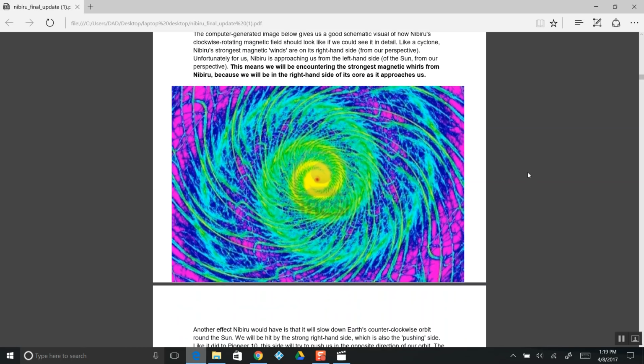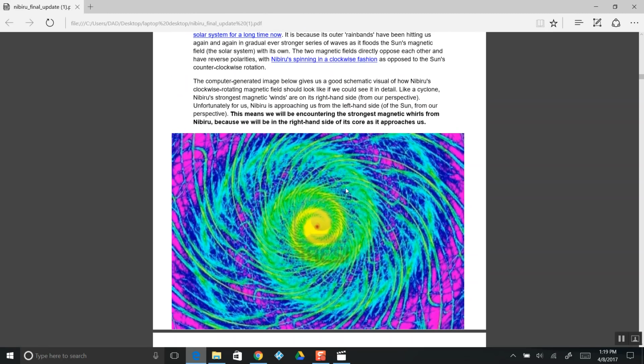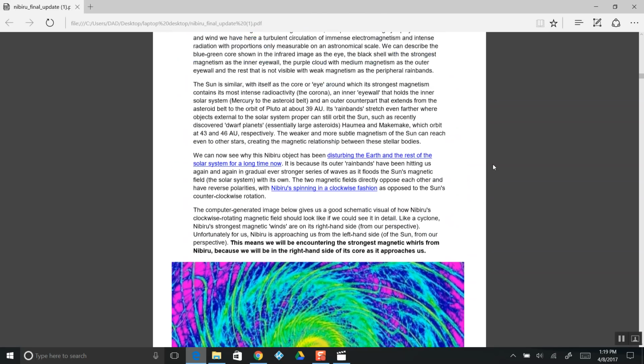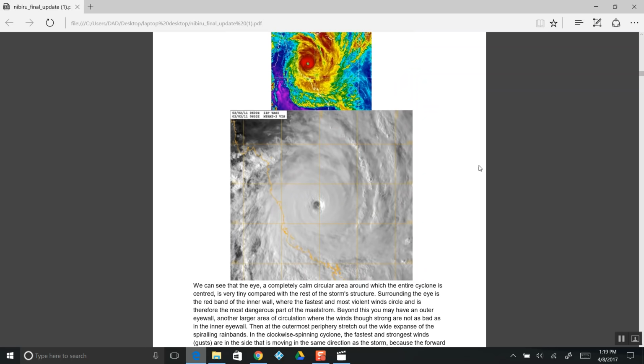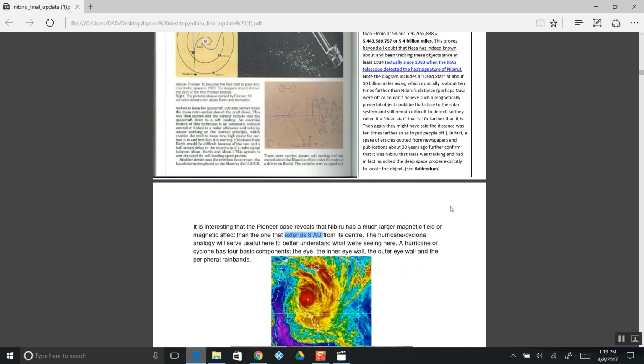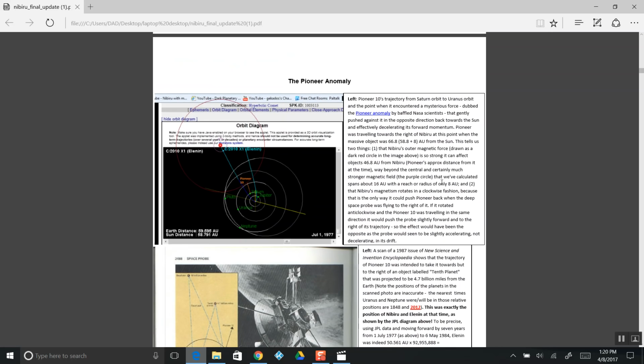This thing comes in close. This is what it would probably look like in the magnetic spectrum. And this planet has a spin of 36,000 rotations, I guess it was per day.